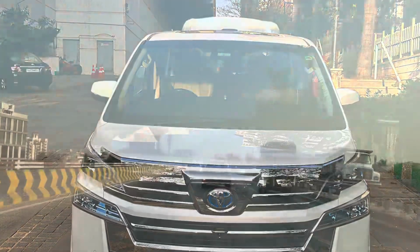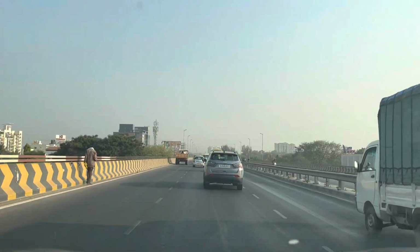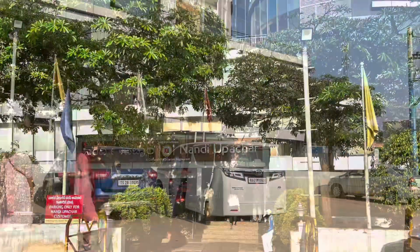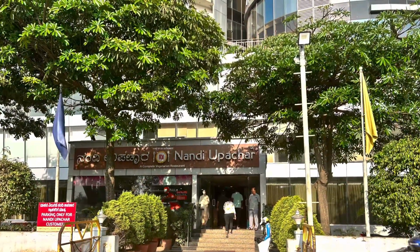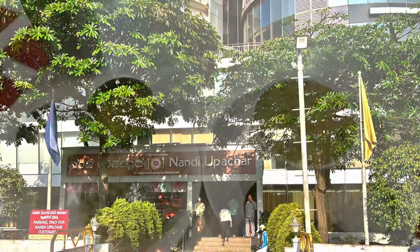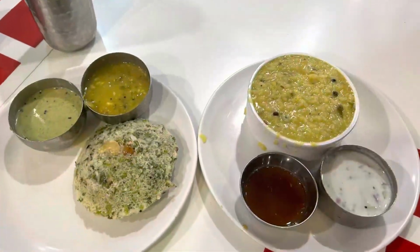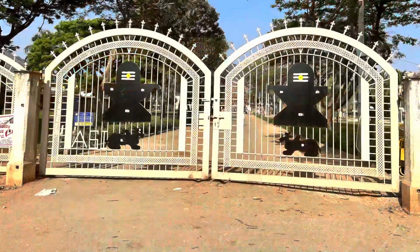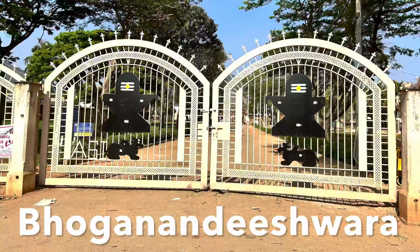We started around 7:30 am from Central Bangalore and after an hour's drive reached Nandi Upachar restaurant in Devanahalli, which is around 35 kilometers, and had our breakfast there. We enjoyed the hot, tasty breakfast and headed towards Bhoga Nandishvara temple, which is 15 kilometers from Nandi Upachar and took around 20 minutes to reach.